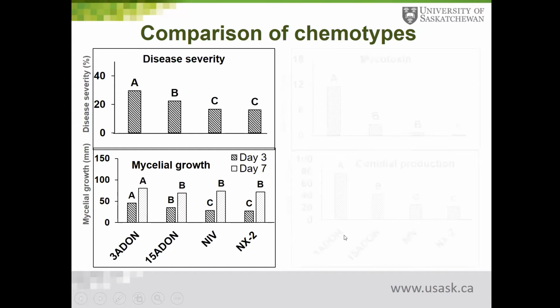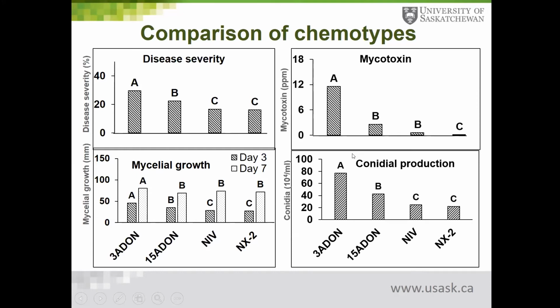If you look at the amount of spores, so that's those macroconidia I was talking about, the 3 ADON is producing a lot more spores than the 15 ADON or the NIV or NX2 as well. And lastly, Gersie looked at mycotoxins. So the 3 ADON produce a lot more mycotoxins than either the 15 ADON, the NIV, or the NX2. So maybe this helps us to explain or understand why we're having more problems with Fusarium head blight in the province. Our pathogen population has changed to a more aggressive chemotype, the 3 ADON chemotype, it seems, particularly for the durum growers who have had a lot of the problems in 2016.